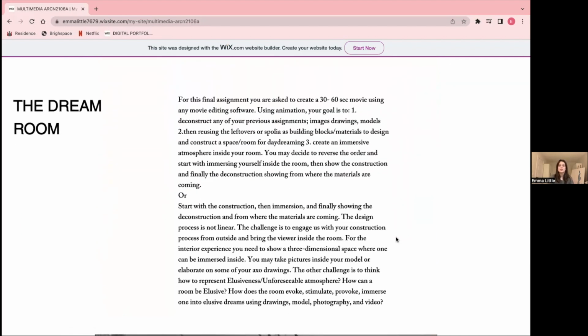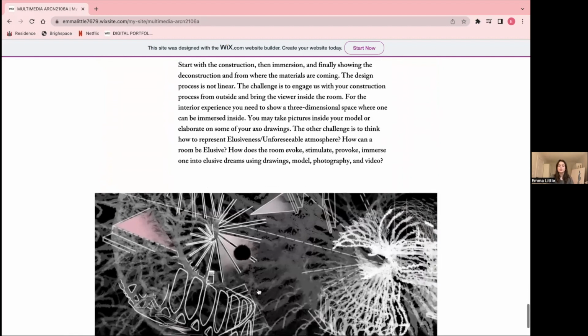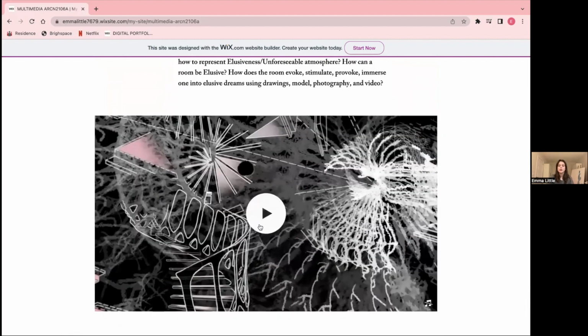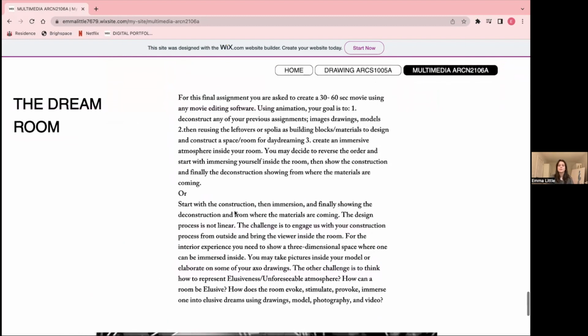And then this is the dream room. This is our final project. We had to create a 30 to 60 second movie using any editing software we wanted to. I continued to use the same one that we did all semester. So first we had to construct something, and then, oh, it's already playing on me. Hello, can I go back? No, maybe not. Okay, I'll let that play through.